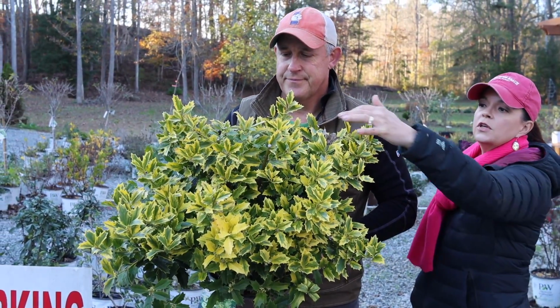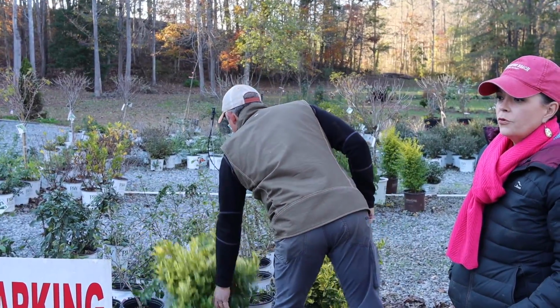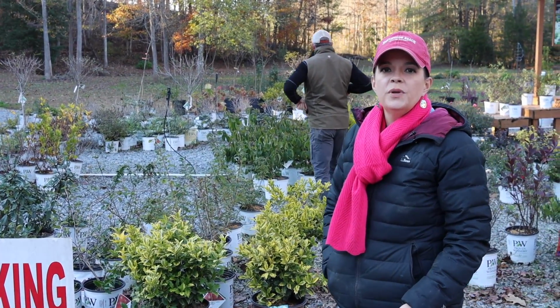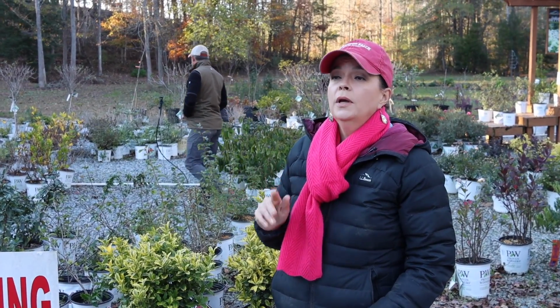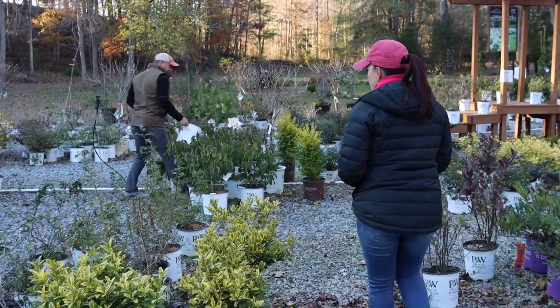But these are going to need full sun, because a fellow was about to buy them, and we got through the whole discussion and he said something about, well, this doesn't get much sun, so they'll be in the shade. And I was like, whoa, now. If they don't get the sun, then they're not going to have that gorgeous color.